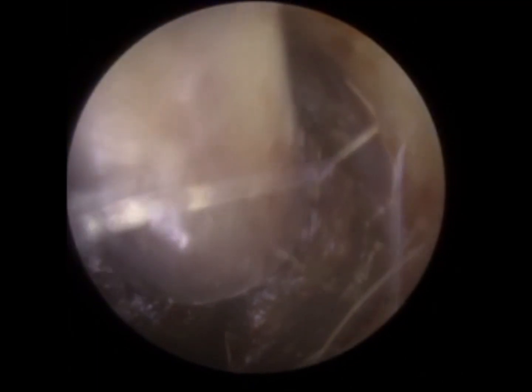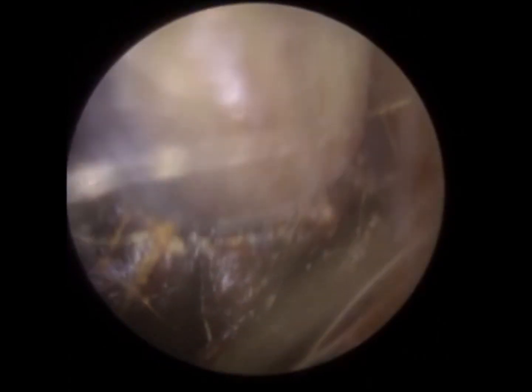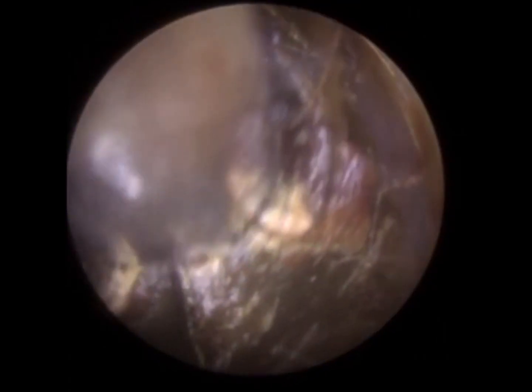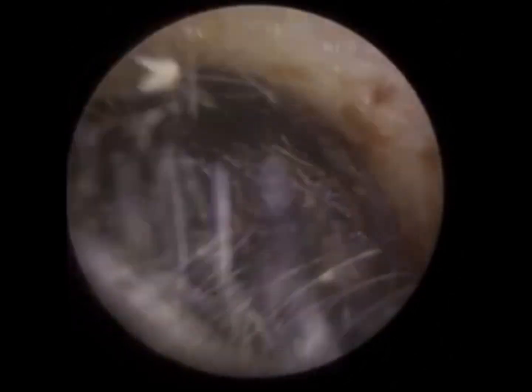We're now doing the patient's right ear, and this ear, the wax is not as hard, but it's very impactful. It's a very challenging case for a number of reasons, and you'll see throughout the video. It's completely occluding right from the entrance of the ear canal to the eardrum. It's been there for a long time.